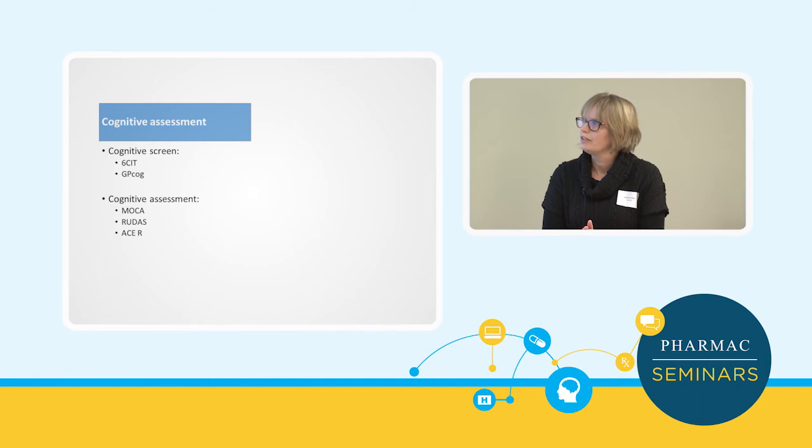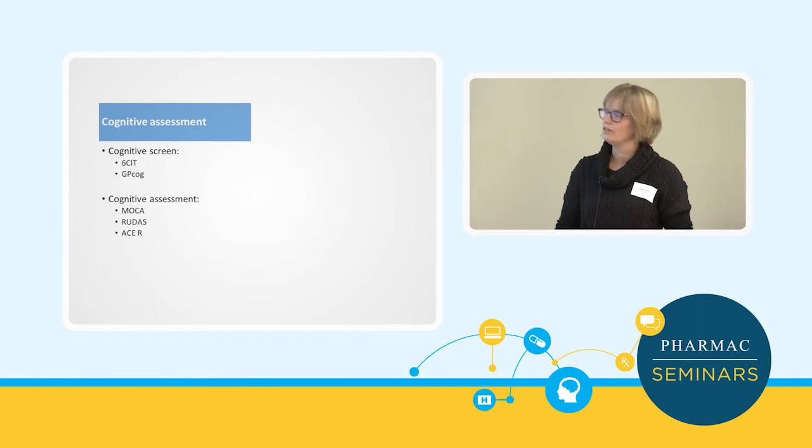The initial cognitive screen at the start, because if you're just engaging someone in conversation at the beginning, you might not want to sit there and go through the whole MoCA, but just doing a short cognitive screening is a way of knowing if you need to progress to a longer assessment, such as the MoCA.